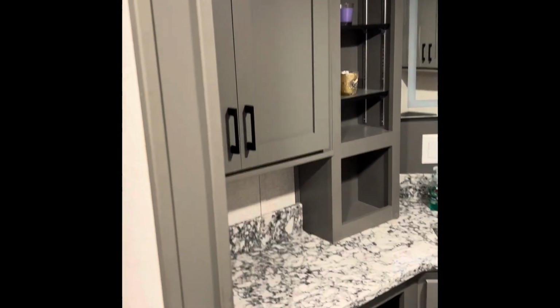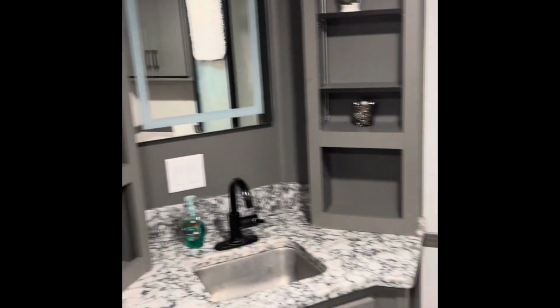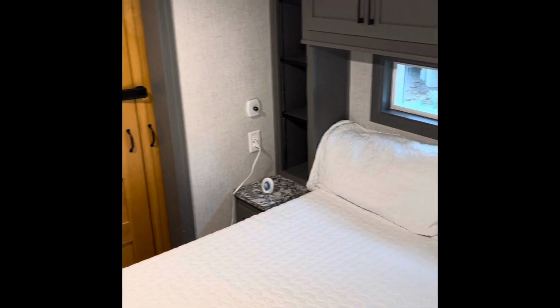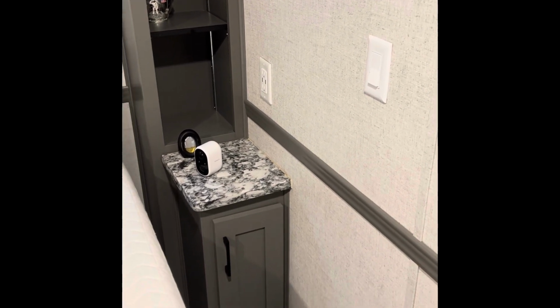This is the bathroom, granite countertops. Got a kitchen. What am I saying, kitchen? It's got a shower. Sorry about that. Toilet. This is the bedroom downstairs. Put a queen size bed in here. If you notice, it's got USB ports over here and a plug, so you can plug in USB ports.